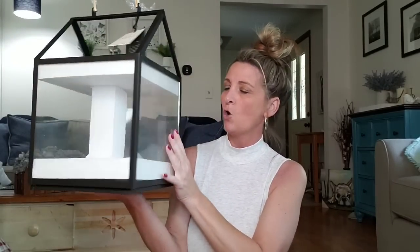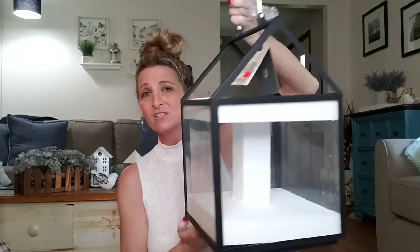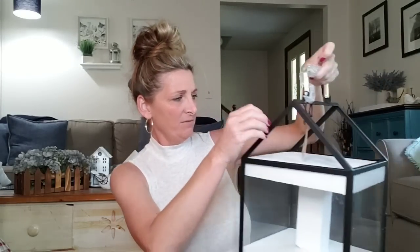This thing is huge. You can do so many different things with this. It does open right here. Let's see if I can open it with one hand. You can put flowers in there, home decor, lights. There's a lot of things you can do with that. And for only 10 bucks, it has the regular price on here. I think the normal price was $24.99. So yeah, huge score on that.